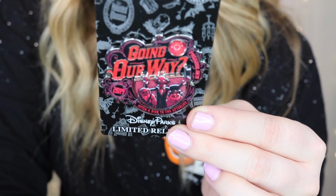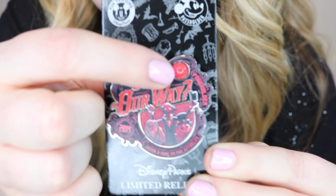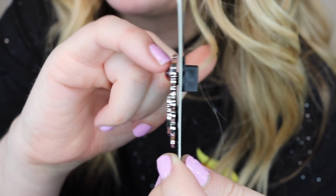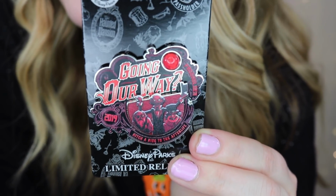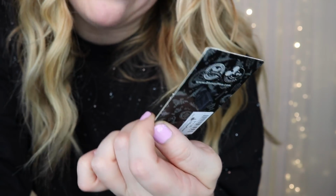Another piece of Haunted Mansion merchandise to commemorate the 50th was this Walt Disney World annual pass holder pin. It has the 3 hitchhiking ghosts, and it says "Going Our Way," and it's got this really cool little bubble feature here that is literally a bubble, as, I hope you can see that. There's a little piece of glass or maybe plastic or resin that goes over the top, and Madame Leota's little face is inside of that little bubble. And it says 2019, and it says "Hitch a ride to the afterlife."